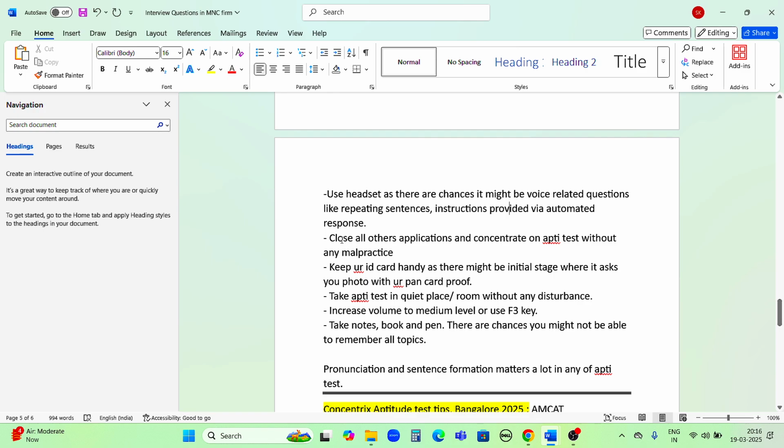One more thing is, close all the applications whichever you have opened. It can be Gmail or any other website. And if you have opened any Word documents, close all those things. The instructions would be clearly given, but still I'm just giving it in short form. And give your best without any malpractice. Try to give your 100% rather than trying to copy from something else.